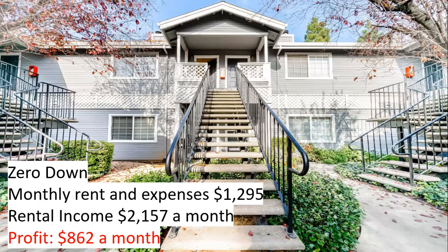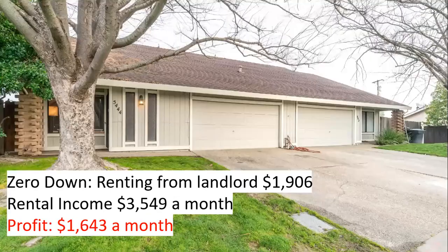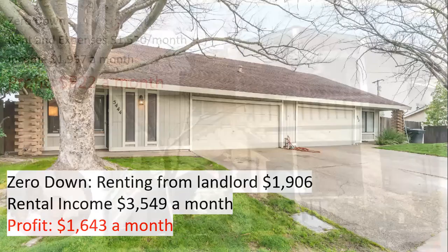So you can see, you can stack these little profit centers together. You can have a diverse portfolio. Here's a small one. It brings in $470. I like it standalone. If you have a dog that barks, people love this because you don't disturb anybody. Here's the biggest one. My biggest spread is $1,643 for this halfplex here. It's in just an okay neighborhood, but it's got 3 beds and 2 baths, and a nice spread on that.